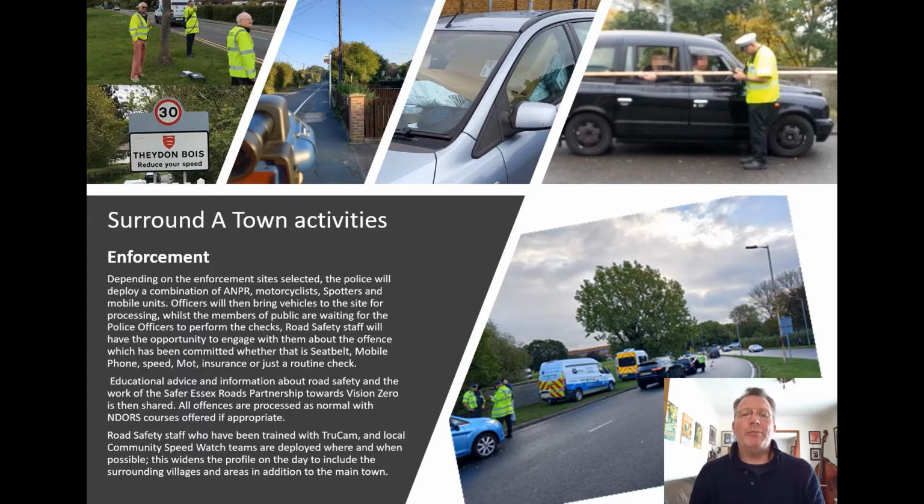When a vehicle has been brought into an enforcement site, it gives us a great opportunity to check other possible issues. As an example, we check that child seats are correctly fitted, and if not, then we can offer advice and guidance. We also have road safety staff who are trained to use a TrueCam device. They are deployed into the surrounding areas and villages to enforce speed limits and to be a visual reminder to drivers to observe the speed limits.